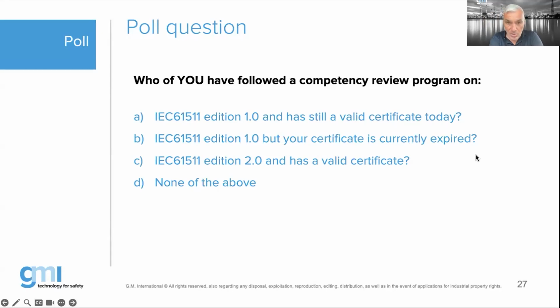So who of you has followed the competency review program on the 61511 edition 1 and still has a valid certificate? Because certification is typically valid for 5 years. I would wonder that someone would still use the certificate which was acquired on edition 1, because edition 1 has been obsolete since 2016, which is 8 years ago. That means your certificate is expired. B, edition 1, but your certificate is currently expired.